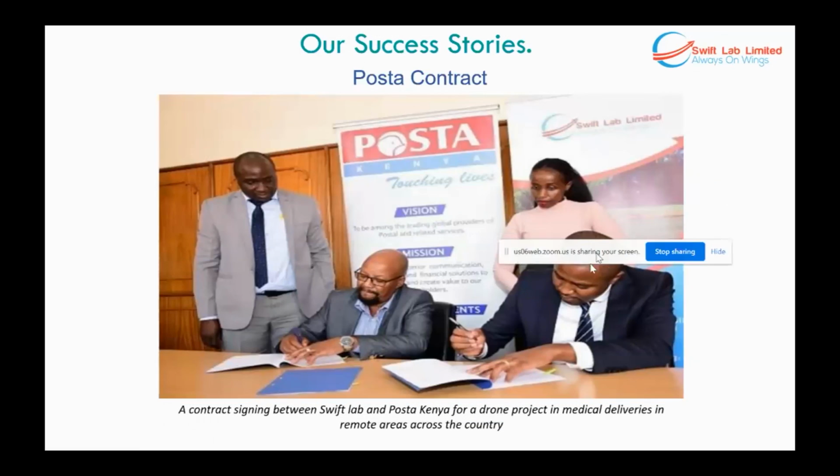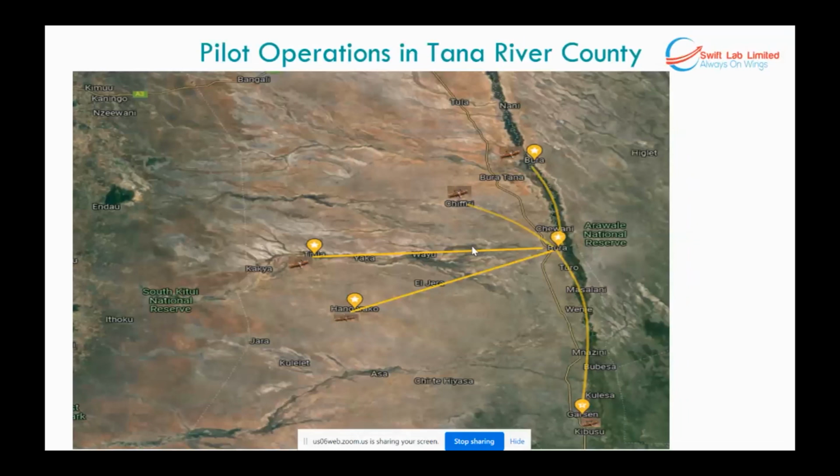One of the successes we have as a company is that we recently signed up Postal Corporation of Kenya, and we're going to be doing deliveries in Tana River sometime mid this year. As you can see, that is the route. We've just wound up mapping the routes. And yeah, this is going to be quite something. Be on the lookout for sometime mid this year. It's going to be happening between us and Posta and other partners that we invite from this forum today.